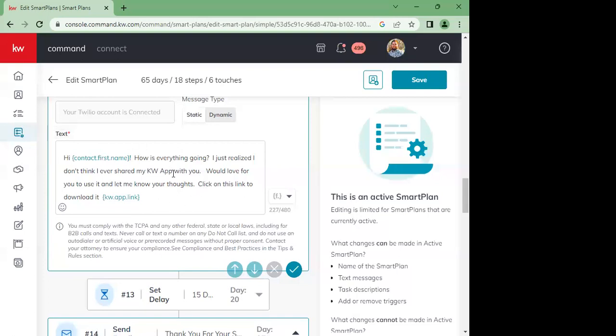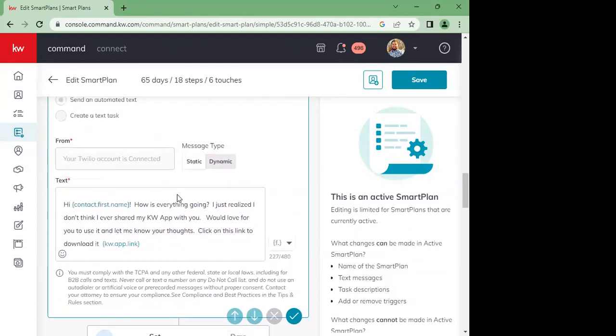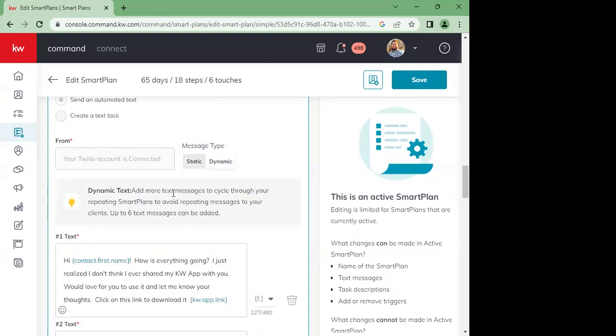So this one is basically shooting them over your app. That's set to do it automatically. You can also create a text task if you'd rather do it yourself. And something I love about SmartPlans is we all get those texts from people that want us to do business with them, right? And it's always the same exact text. And you can tell it's a robot. You can tell it's not an actual person. It's always saying the same exact thing. SmartPlans helps to take that out of the equation altogether.